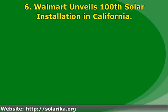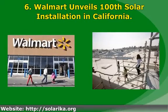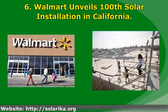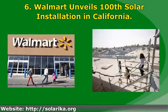Walmart's College Avenue store in San Diego was unveiled on 31st July as the 100th California Walmart store now using rooftop solar panels to generate power, contributing to the company's broader goal of being supplied 100% by renewable energy. There are now 100 Walmart stores and Sam's Clubs in California using traditional and thin film solar installations.